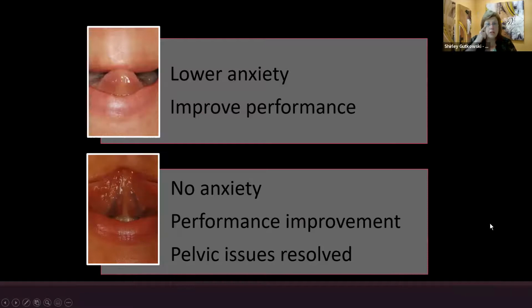This is a patient of ours who had her tongue tie released. You can see the blanching is way here at the tip. She still has a little blanching here, but that's a different tongue. These are two separate people, sorry. Lower anxiety, her athletic performance improved quite a bit. This person here has lower anxiety, performance improvement, and their pelvic floor resolved.